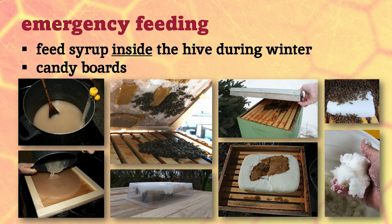You can just lift the lid up. You see the bees are right there. Just plop it down, and now wherever the bees are, wherever they surface, the ceiling is made of food, and the humidity in the hive will soften that candy, and they'll be able to just come right up and eat it.